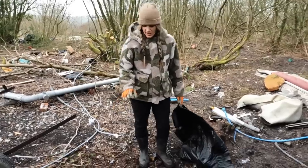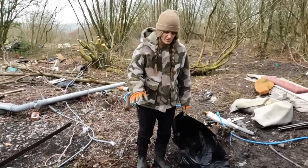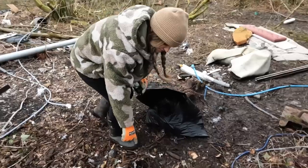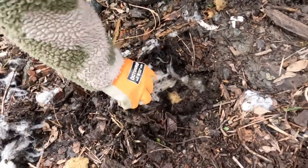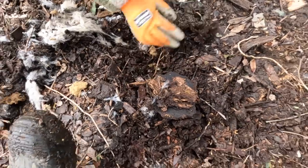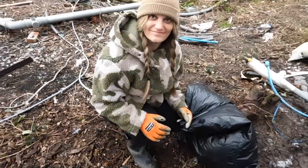So I'm just going through and picking up any bits of foam or wool that's just lying everywhere on the ground. And I thought it was just on the surface, like this. But come and look at this. It's buried. There's loads of it under here. And it's quite deep. All under here. Not ideal.